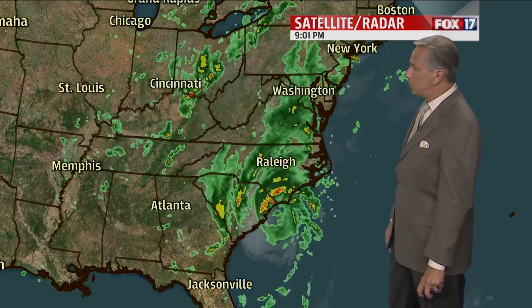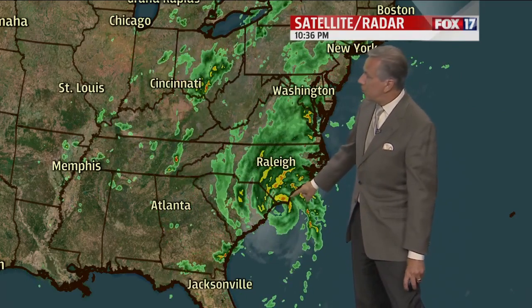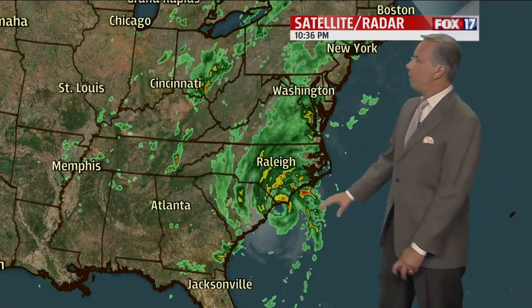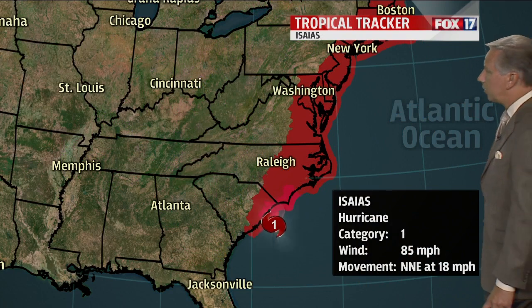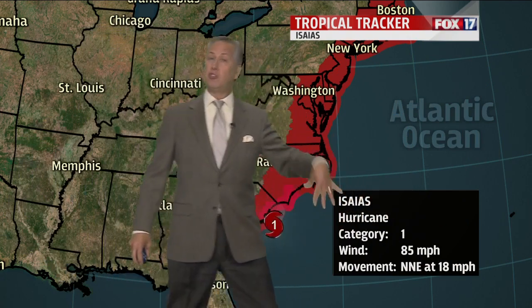Rain is going to be the biggest player here, and it looks like it may come ashore here over the next several hours. Wilmington, North Carolina is right there, so around or just south of Wilmington. So let's put a track on this, and here are the stats on it. Hurricane Category 1, 85 mile per hour winds, movements to the north-northeast at about 18 miles per hour. The other good news is it's moving at a pretty good clip, so it's not going to be a slow mover.